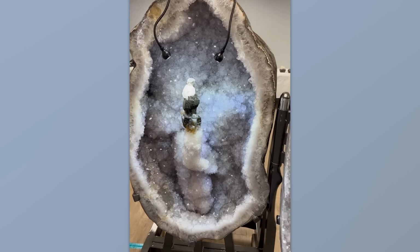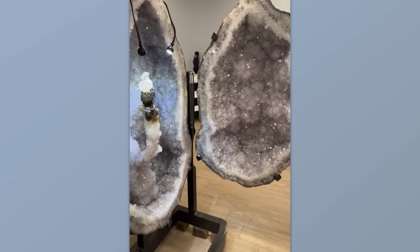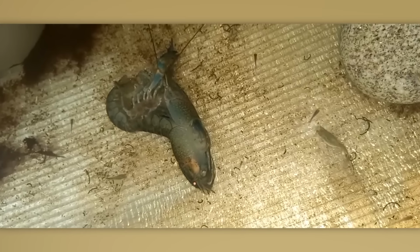Looks like geodes have landed in our world to prove that magic exists. You've probably witnessed snakes or spiders shedding their skin multiple times, but have you ever observed crayfish going through the same molting process?